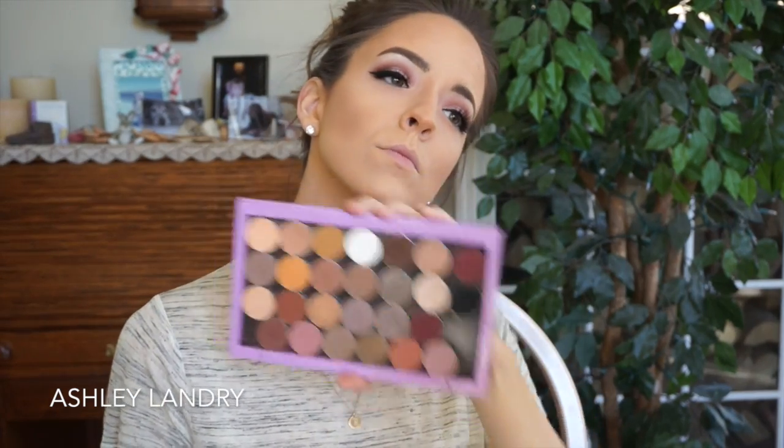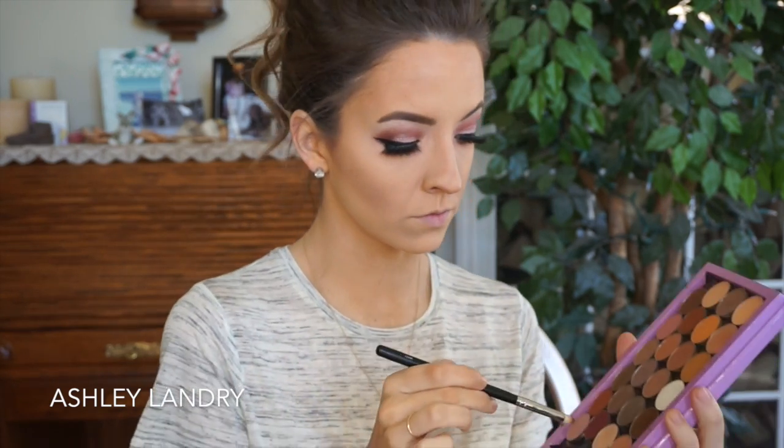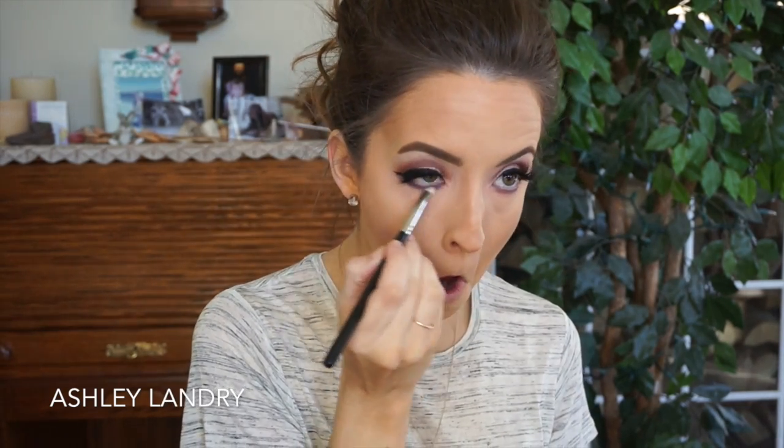Then to finish up the eyes, I'm going back in with Cherry Cola and my Sigma E30 pencil brush. I'm going to go ahead and apply this to the under eyes. Just want to put this down as a base because we are going to be layering another shadow on top of this. So I'm going to go ahead and blend that out on the under eyes. And then to add a little bit of deepness, I'm going in with Corrupt by Makeup Geek. And I'm going to go ahead and apply that right on top of that Cherry Cola that we put down, going back and forth and blending it out.